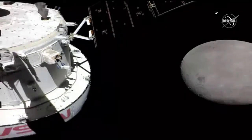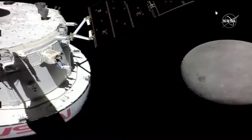As we grow closer to the moon and it continues to take up more and more of the frame, it's easier to make out some of those craters. And again, this is a view from a camera mounted on the tip of one of the wings of Orion's solar arrays. There are 4 solar arrays on Orion, and in total they can generate about 11 kilowatts of power.